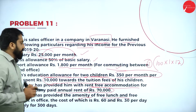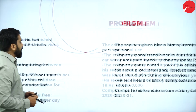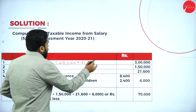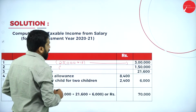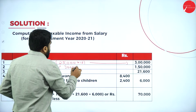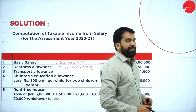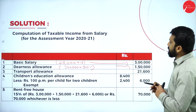What is your DA? Dearness allowance is 50% of your basic pay. I'll go back to your answer. Salary: 25,000 multiplied by 12, you get 3 lakh. Then your dearness allowance will be 3 lakh multiplied by 50%. How much will it be? It will be 1,50,000. Any doubt up to this? No. Next, this is done.